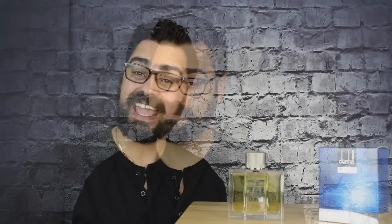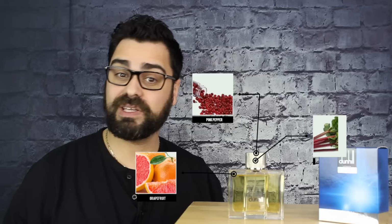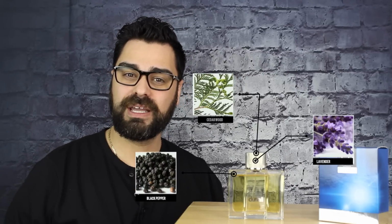Not a bad price. It's grouped in the aromatics family. It's very much aromatic, of course, with the use of lavender, rhubarb, and grapefruit in this one. Definitely grouped well. Let's take a look at the note breakdown. Up top, we have the rhubarb, grapefruit, and pink pepper. In the mid, we have lavender, black pepper, and cedarwood. And at the base, we have vanilla and sandalwood.